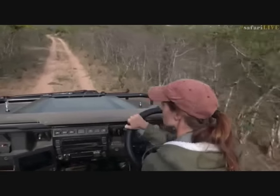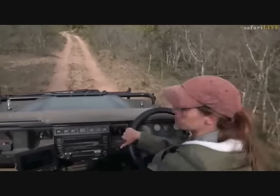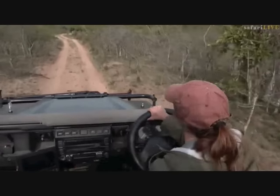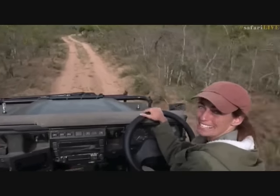So while I go and look for something that stays still, Duiker didn't stay still. While I look for something that stays still, perhaps Stef has had some more luck.